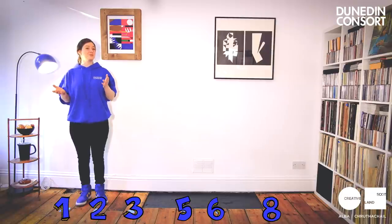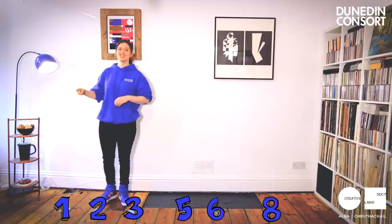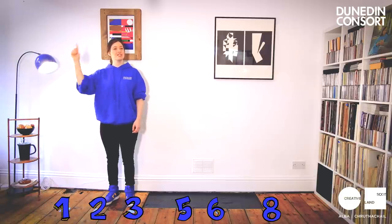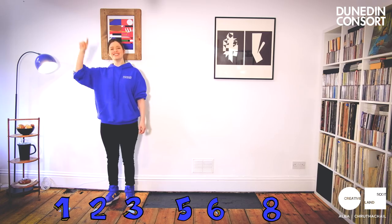The eighth note is called an octave, and octa or octo is also the ancient word for eight. The shape for eight is just like the shape for infinity, because it never ends. And what's really cool is that in music, when you get to the eighth note, you can just repeat what you did in a higher version. And that can go on for infinity, getting higher and higher and higher and higher.